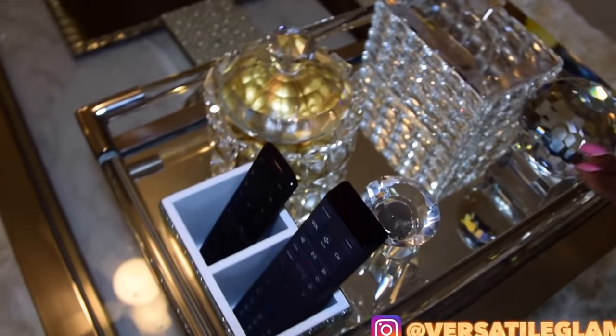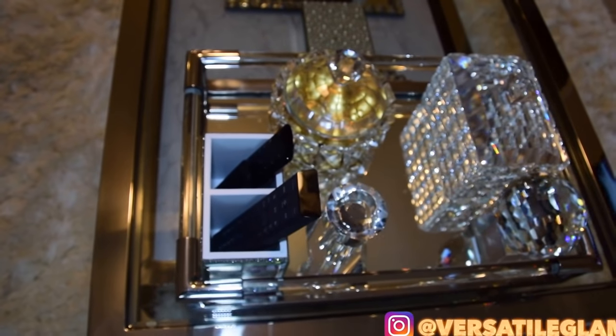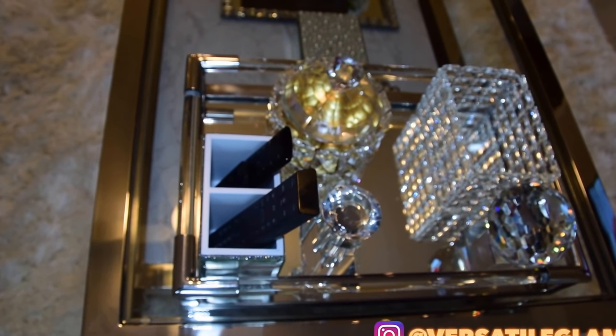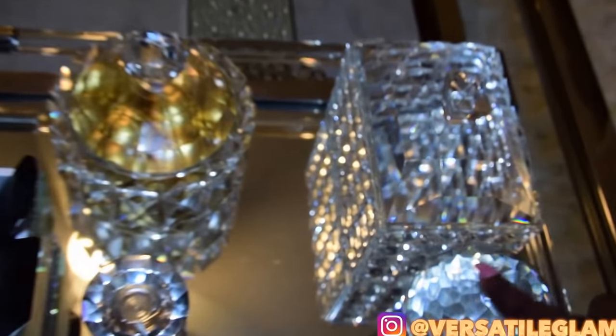Okay. And then the other side of the coffee table, I have this tray here, which I love so much. I purchased the tray from HomeGoods as well. And I have a few other crystal decor items on there. This right here is from HomeGoods. The price is $29.99. So currently it's empty. I just picked this up recently. And I have this right here as well, also from HomeGoods.